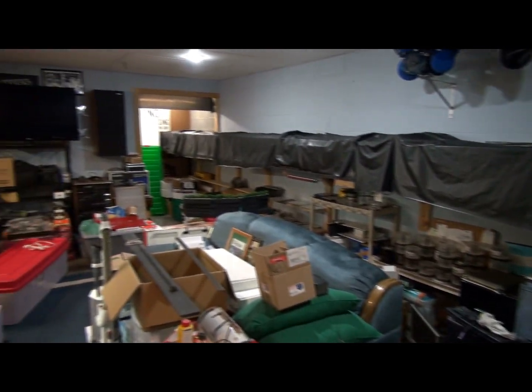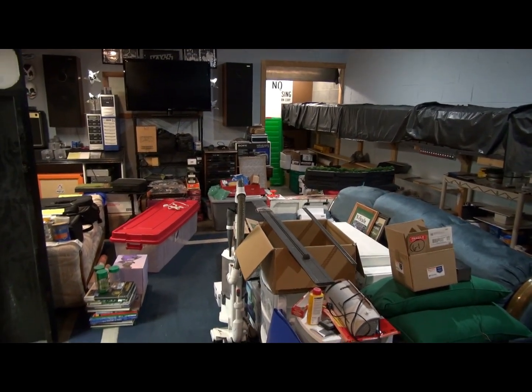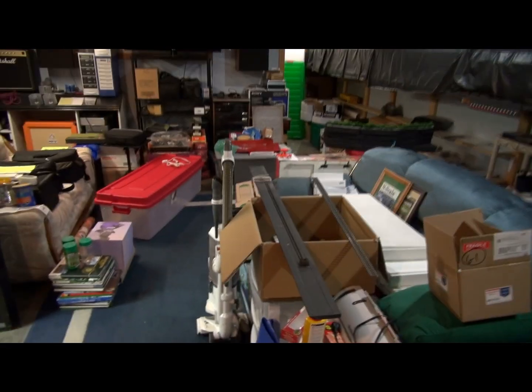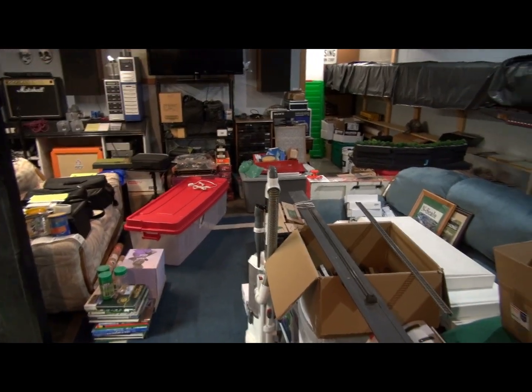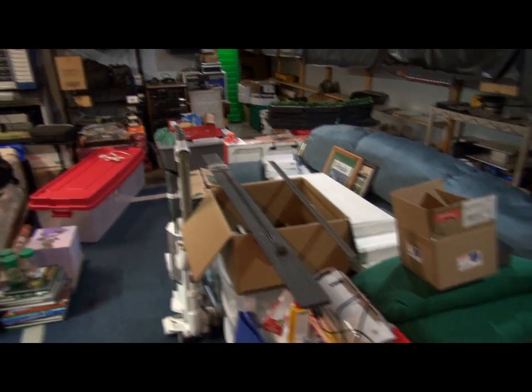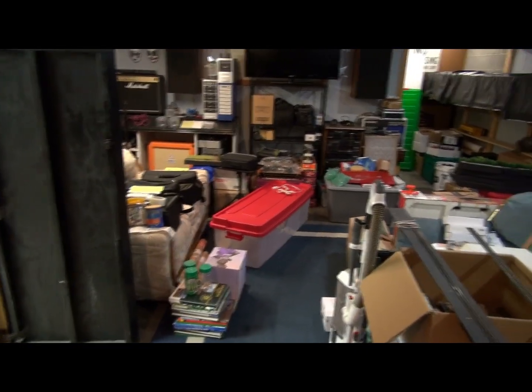But this is the den. Excuse the mess. It's a lot of clutter from the old layout, and I hate it. I cannot stand clutter. About to strike a match to it, but yeah, that's how I feel.